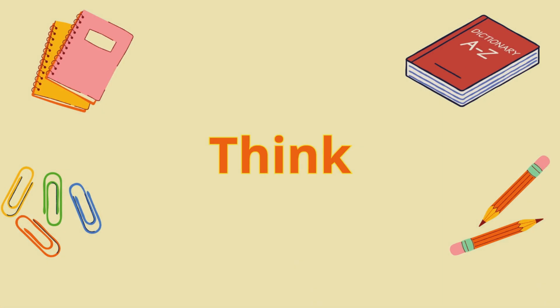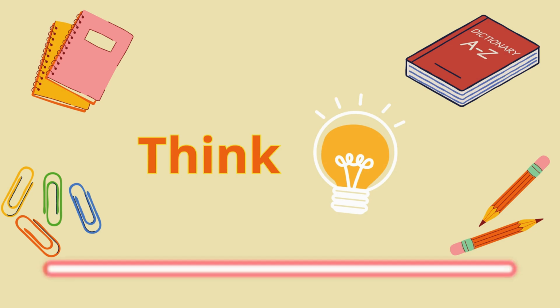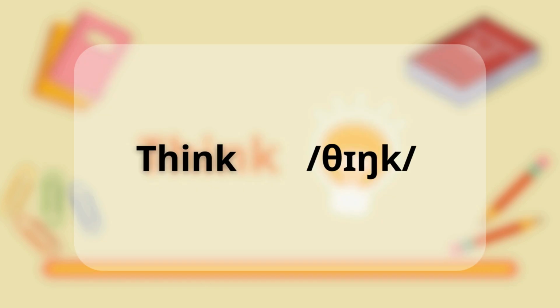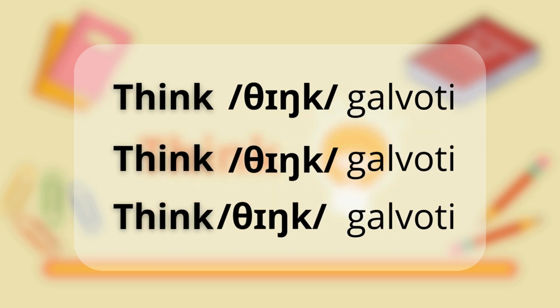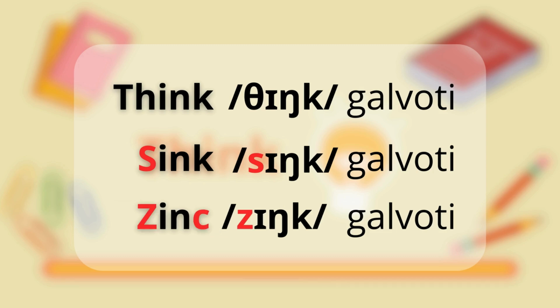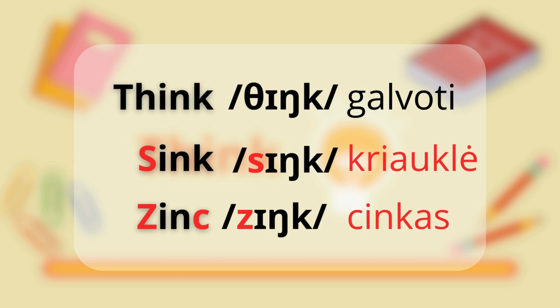This word, along with others with a similar pronunciation, often causes difficulty for beginners. Not all languages have this sound, so they try to pronounce it in their own way. Now it's your turn to try. Think. Also, tooth, north. Some beginners or non-native speakers change that th sound to the letter S, and they get sink instead of think, while others pronounce it like zinc with a letter Z. These are completely different words with different meanings. That is why it is important to pronounce it correctly.